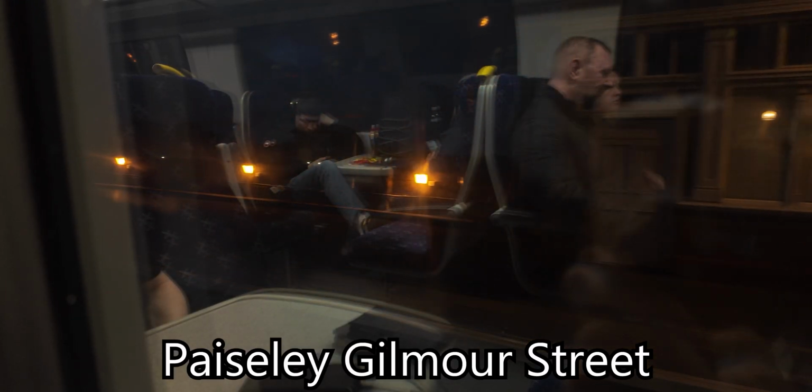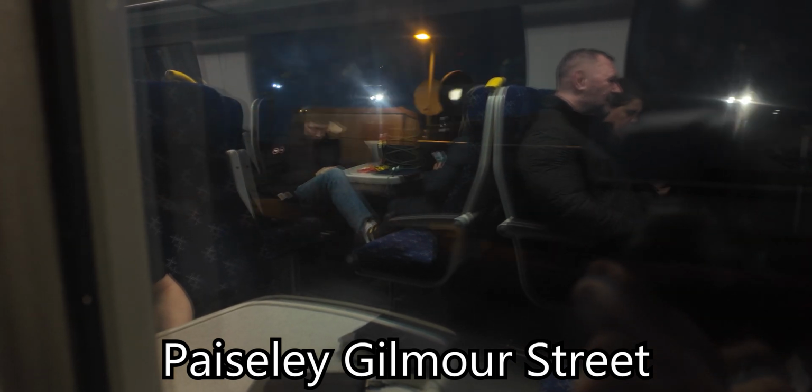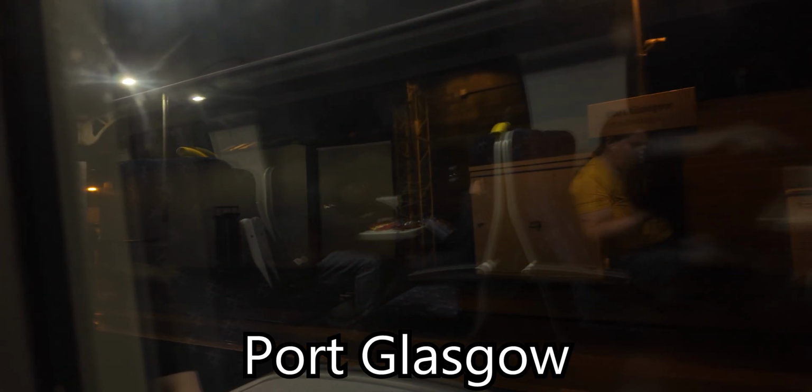The first stop we make on this trip is Paisley Gilmore Street. We did make a stop at Cardonald, Hillington East or Hillington West. After passing Paisley St James, we make a stop at Bishopton. Next is Port Glasgow, which I believe is on the outskirts of Glasgow, but correct me if I'm wrong. Next station is Cartsdyke. After a bit of a cruise, we're coming to the Greenock area, starting with Greenock Central. If there's one thing I'm going to point out about these trains, the doors close like they've broken from a slam for some odd reason. Very shortly after, followed by Greenock West.